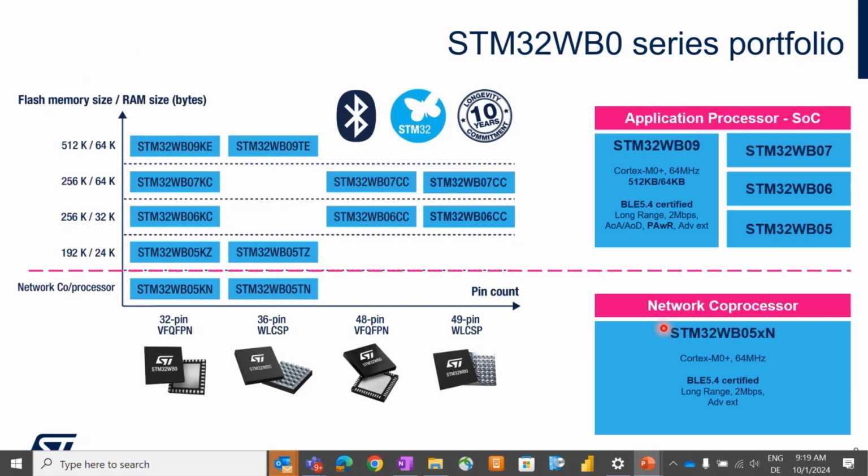Now let's have a look at the WB0 series portfolio. The portfolio is divided into different package offerings, with flash and RAM segregations. On the bottom, this is our WB05N, what we call a network coprocessor. It is based on the Cortex M0, 64 MHz, and supports all the BLE 5.4 features. Of course, for the network coprocessor, you will need a host microcontroller or application processor. On top of this network coprocessor, we have the complete SoC, system on chip, with different subfamilies.